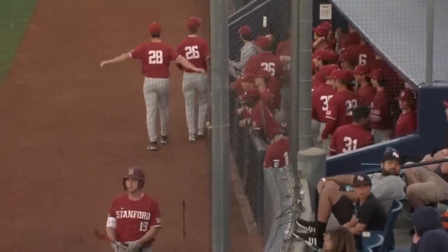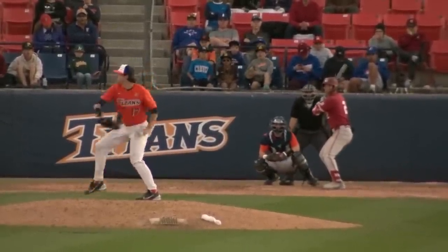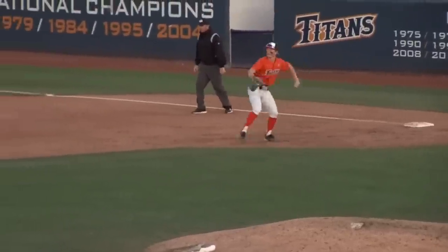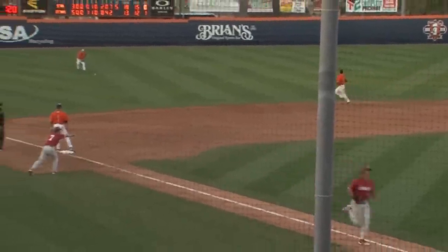Titans had chances to throw out two base runners at second base and missed both opportunities. Otherwise, this inning is over. Yeah, not exactly sure the point of throwing over to first there with a 2-2 count with two away, right? I mean, just focus on the at-bat. You're trying to get out of the inning.